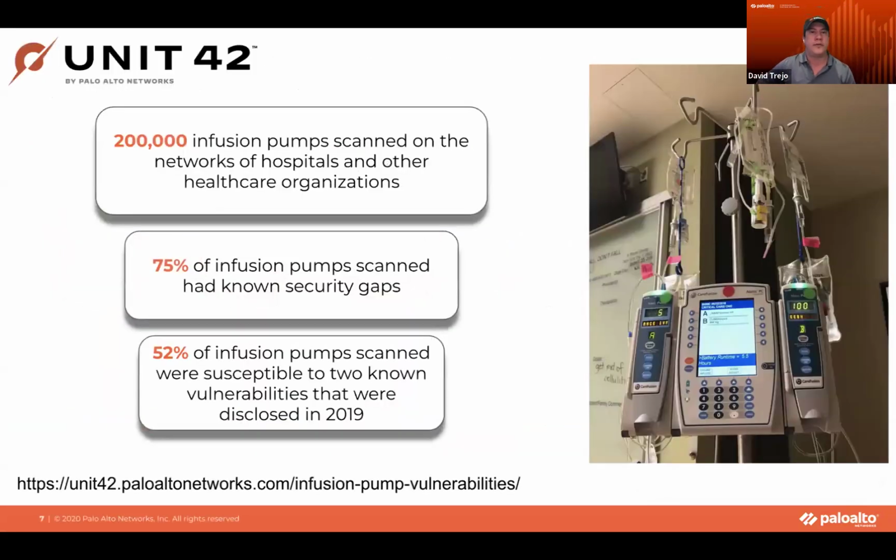Now, before I hand it over to Patrick and Dan, our panel, I just want to bring up one more report. Our own Unit 42 also had a report and assessment created from all the infusion pumps that they have on their systems. Of the 200,000 infusion pumps that they scanned on the networks, 75% were known to have security gaps. Of that, 52% of those infusion pumps were known to have two or more vulnerabilities that had been disclosed back since 2019 that were still unpatched and susceptible to hackers.